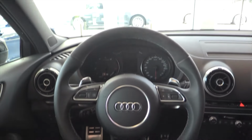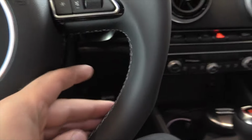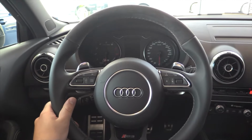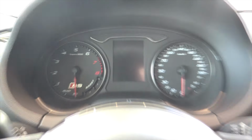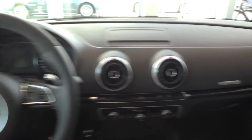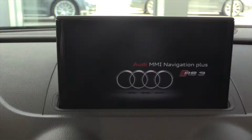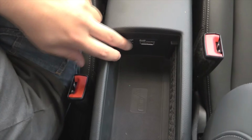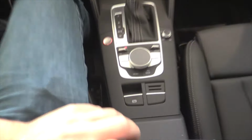Flat bottom RS3 steering wheel with perforation at the top and beneath, with white stitching. Very nice steering wheel. Trip computer in the middle, RS in the speedometer, in the rev counter, pop-up navigation screen. Adjustable armrest with charging port and an Audi interface connection. Bluetooth connectivity also. Electronic handbrake.